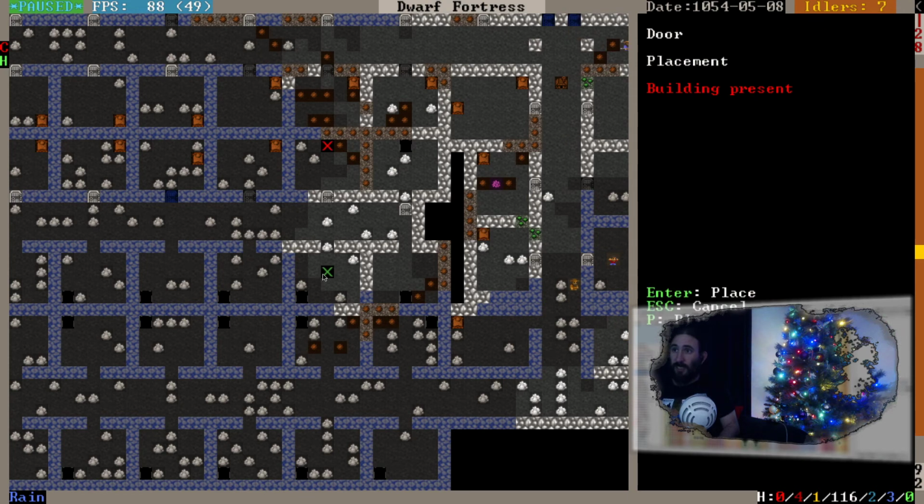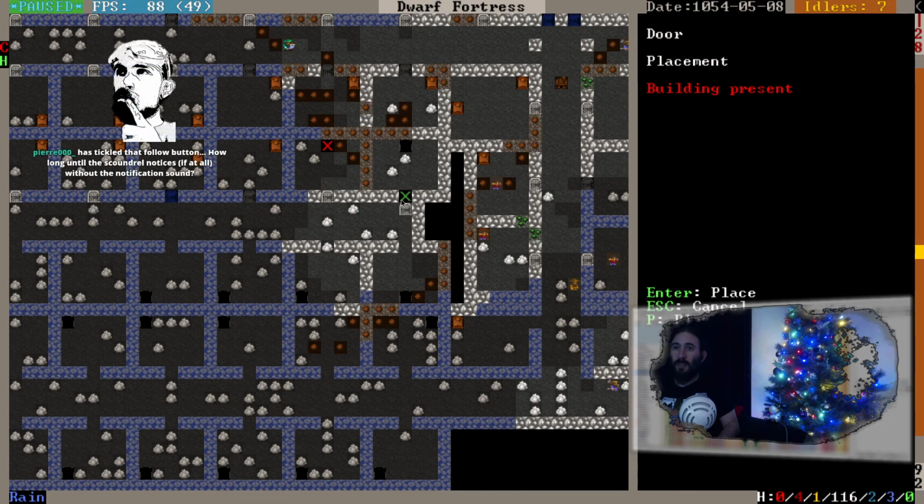Right, let's put some doors in now. How many doors have we got? Quite a few. Quite a few.